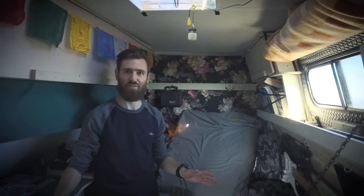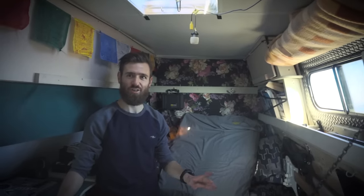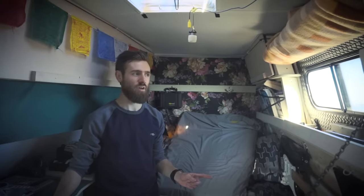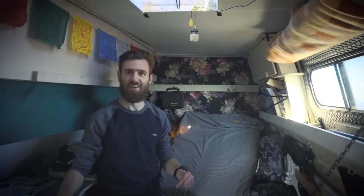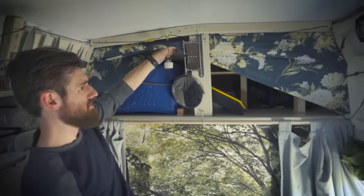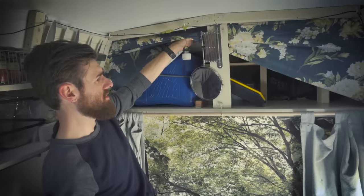It's probably the anomaly for van life people, but I have not had one knock on the door from a cop or a neighbor. The only time ever was when my friends thought I was the cops. Yeah, and right above the cab here is just a bunch of empty closet space that is good for friends' gear when they come and stay in the van.